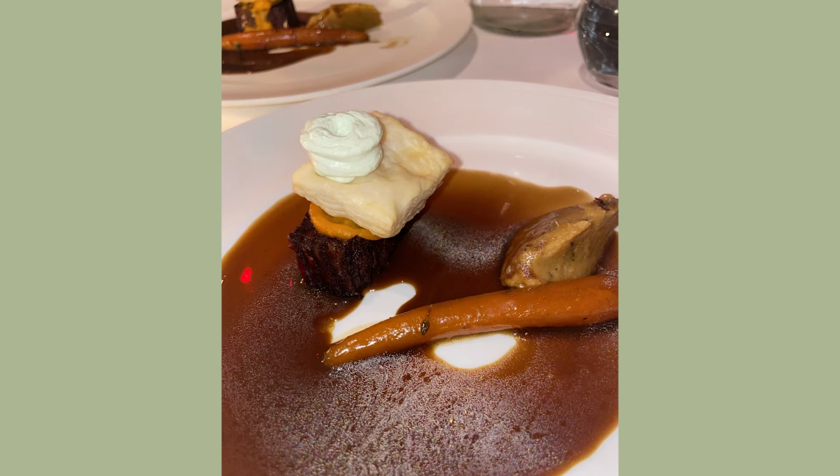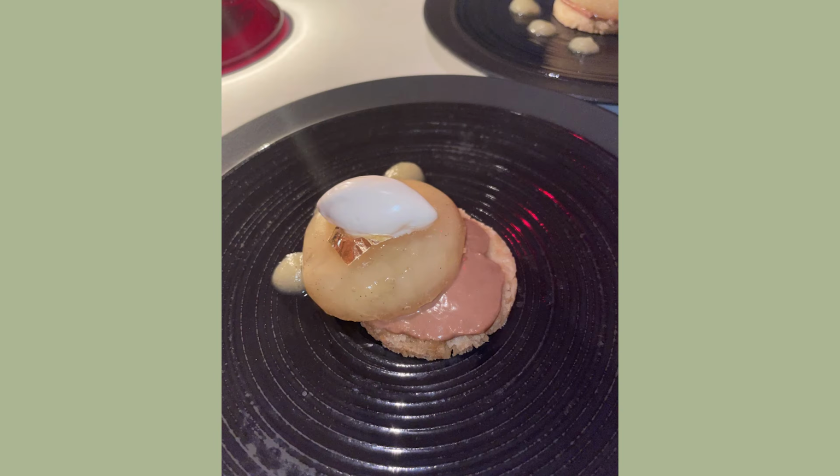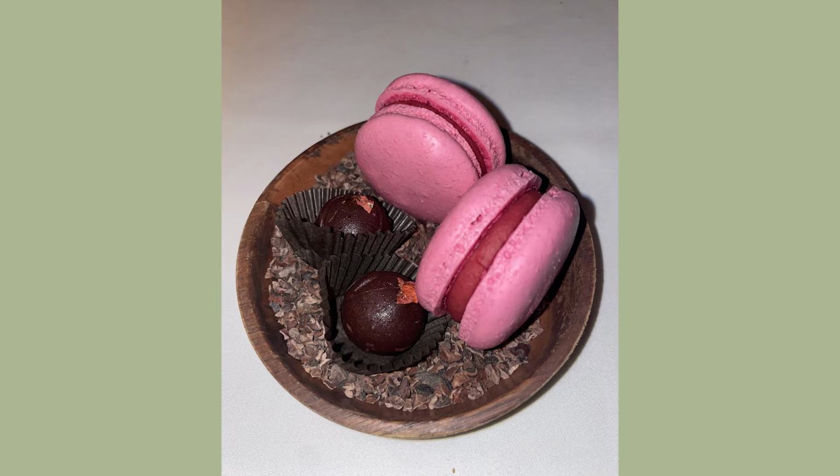And at the same time, you can see I kind of struggled to describe the dishes just because of all the textures and flavors that were in my mouth. So I'm just really grateful to be able to try this.